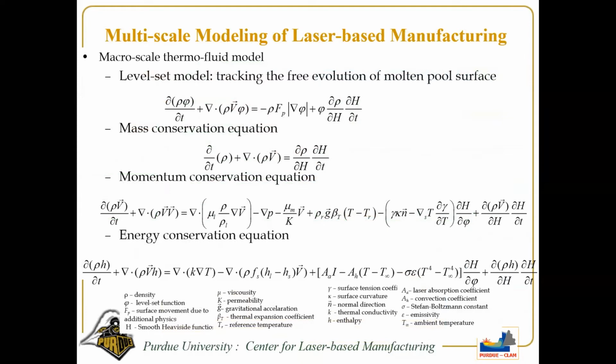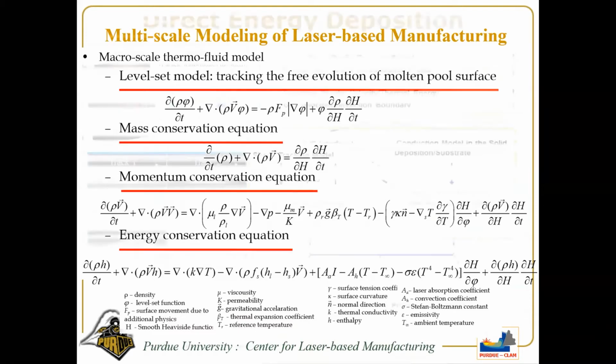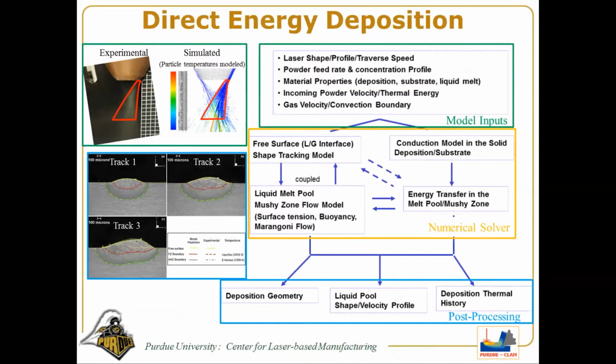Just not to bore you, but if you really try to predict something here, then you have to have some sort of free surface tracking mechanism, and also mass, momentum, and energy equations, and you can combine all of those things and predict this. So this is one of the examples of the modeling effort that we have made over the years.